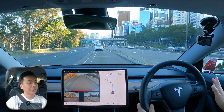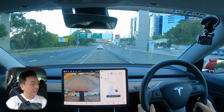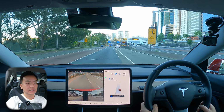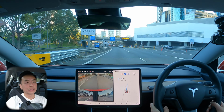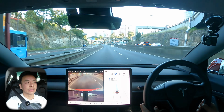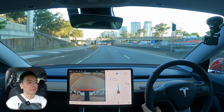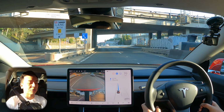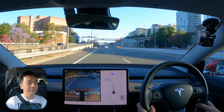So as you can see, there's a lot happening at the moment. This is one of the busiest roads in Sydney, if not the busiest road. And it wants to change lanes to the left, no worries. Now as a local, I do know these roads very well, so I'm able to predict where it wants to go. But obviously, if you're trying this for the first time, then I do recommend that you probably pick a road that you're familiar with rather than something like this, which can be a bit of a spaghetti bunch of roads where there's just roads going everywhere. So take it easy somewhere instead of trying something like this to start with.